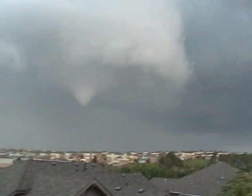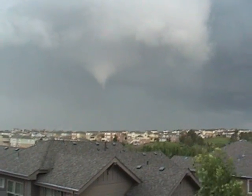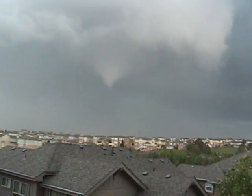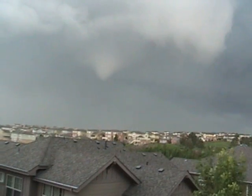Ma'am, stay back. All right, Steve, the window in the basement, I'm going to get up on the roof so I can get a better angle. There it is. It's coming down again. I want to see if I can get a better angle at it. Yep, it's gone. It is rotating and it is coming this way. We're getting a lot of wind.